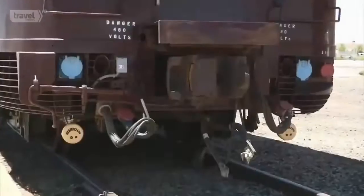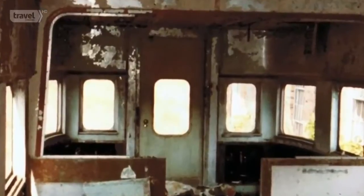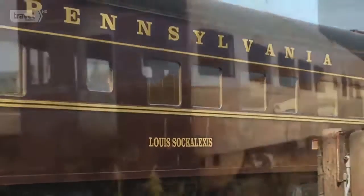And then it's been a series of checks ever since. You see, back then, the Sockalexus was not nearly the beauty it is today. In fact, the doctor says if the private rail car had been one of his patients, he would have told the ER nurse to prepare the family for the worst. I would tell them, notify the family that the chance of this patient making it is probably 1 in 1,000.